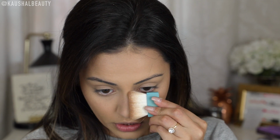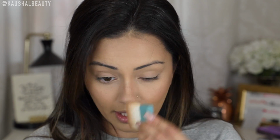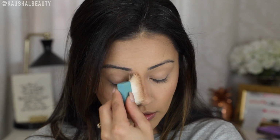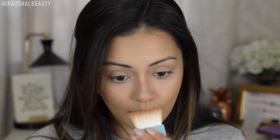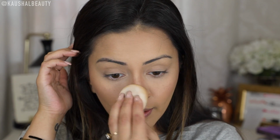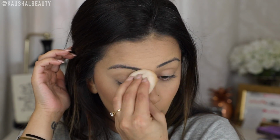For my nose contour, I'm going to take my Hoola. I love this because I love the brush that it comes with, and I literally do the quickest nose contour of life, and I just hug it on the sides of my nose like that. And it looks a bit crazy right now, but we are going to blend all the lines in. So I'm taking the foundation end of my beauty blender and I'm just going over those lines.